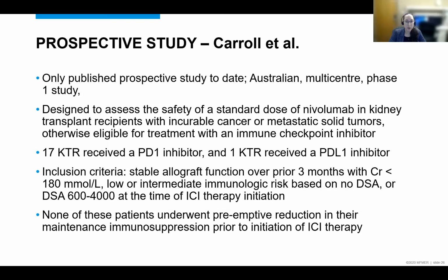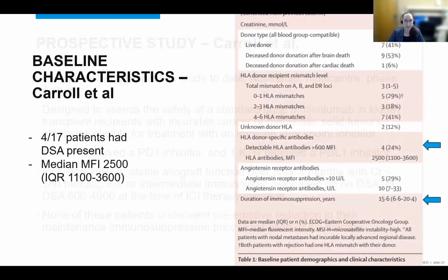None of these patients underwent preemptive reduction in their maintenance immunosuppression prior to the initiation of ICI therapy. And so this was what they brought to the table because they acknowledged that in all prior retrospective studies, most of the patients had undergone maintenance immunosuppression reduction prior to starting immune checkpoint inhibitor therapy. So their question was, is the high rejection risk associated with these changes to maintenance immunosuppression, or is it all related to immune checkpoint inhibitor therapy, or a combination of the two?